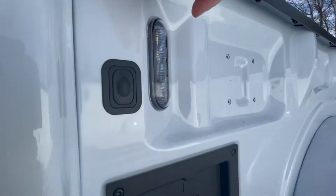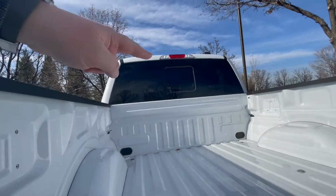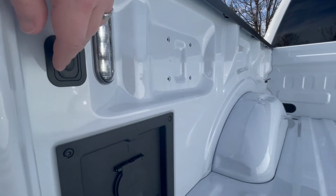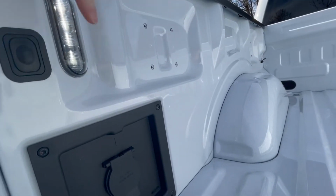More tie-downs. This is really neat too. So if you press this button, it actually turns on this light, those two lights, and this light, and at nighttime, I mean, it just illuminates the whole bed. Really cool option that, again, I believe is part of either the 302A or the Sport Appearance package.